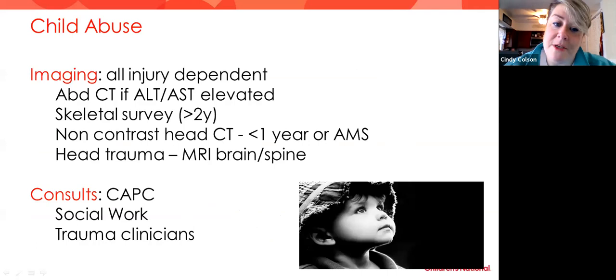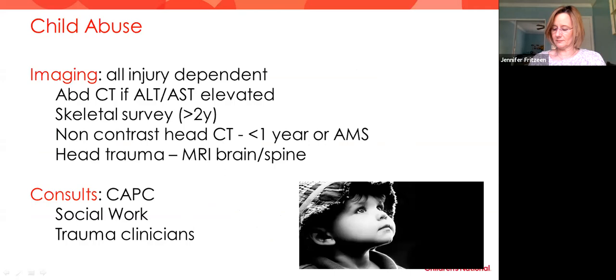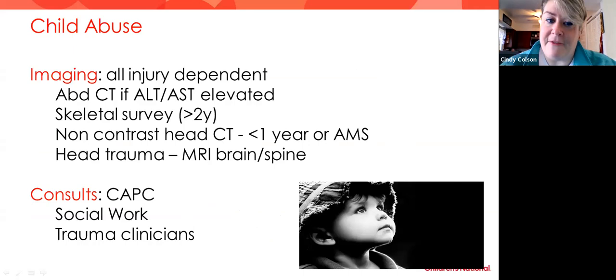All of our imaging is injury dependent. So we do gentle imaging here. If you come in and you were hit by a car, we don't scan you from head to toe. With suspected child abuse, we open up our index of suspicion a little bit more. So we'll do an abdominal CT if the ALT and the AST are elevated. We do skeletal surveys, and when I say skeletal survey, that is an x-ray of every single bone in the body. So if there is suspected abuse, we will do a skeletal survey for all of our kids.